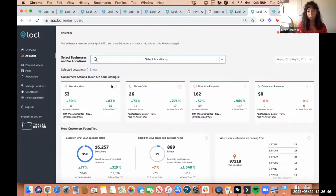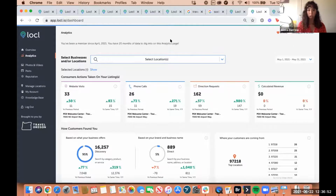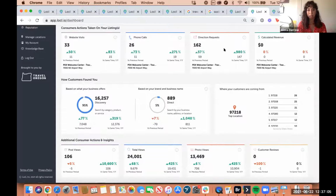And then once you've selected what location you want to look at, you can toggle by date. So right now we have May 1st to May 31st of 2021. So we're showing all of the maps actions, or the actions taken on a maps listing, for that specific month-long time period. I'm not going to go through these individually because there's a lot here. But as you can see, you'll be able to see your website visits, your phone calls, your direction requests.